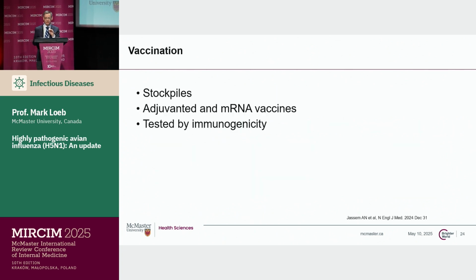So in terms of prevention, which is most important, many countries have stockpiles, and these stockpiles included two types of adjuvanted vaccines. An adjuvant is a molecule that basically stimulates the immune system to produce a better antibody response, as well as mRNA vaccines. And there are no clinical randomized controlled trials here, but they're tested by immunogenicity.